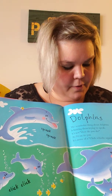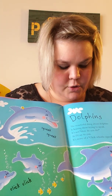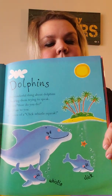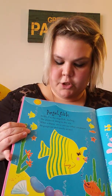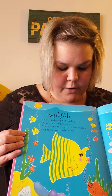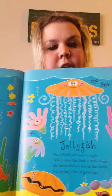Dolphins. The wonderful thing about dolphins is hearing them trying to speak. It's not how do you do, as I'd say to you. It's more of a click, whistle, squeak. Angelfish. Hello, I'm the angelfish, darling, the prettiest thing in the sea. What a shame there are no other creatures as gorgeous and lovely as me.